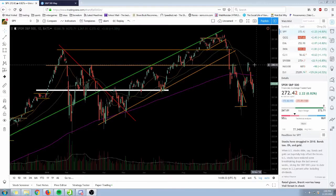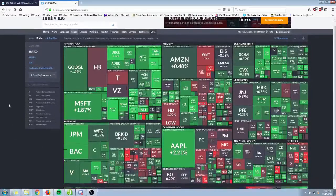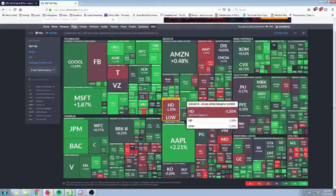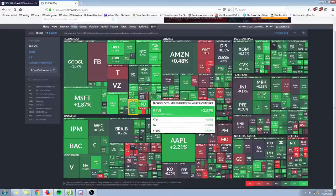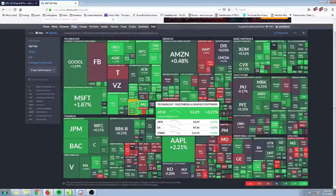What we want to do here is go to our heat map and try to figure out exactly where the strength is today, right? You can see there's a lot of green across the board, but one area that I noticed had a lot of nice bright green spots is the technology area, particularly semiconductors. You can see there's quite a few of them scattered in here that are performing pretty well and having good days.